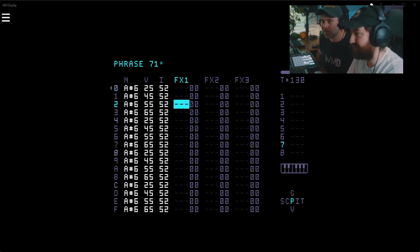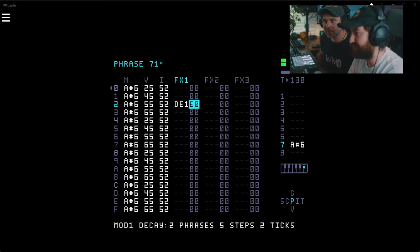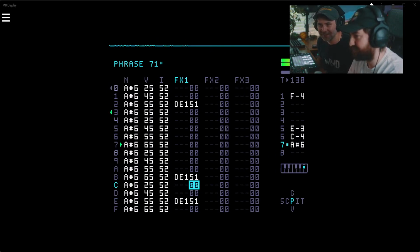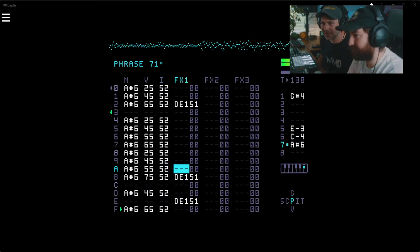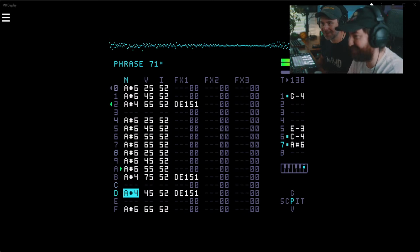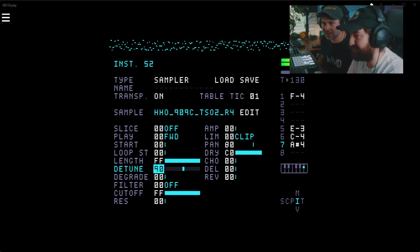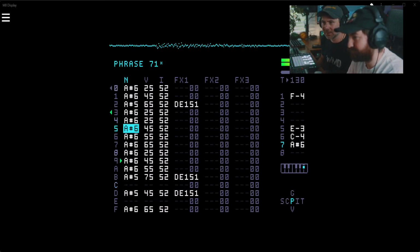So we're gonna bring back that envelope 1, right? I think it was the decay amount, right? There it is. I've already influenced this with the. Get a little bit louder. Let's turn this down a little bit. I don't know if I like that. I can just do a quick tune using a detune. I'm gonna turn that back up. I'm gonna bring this back.